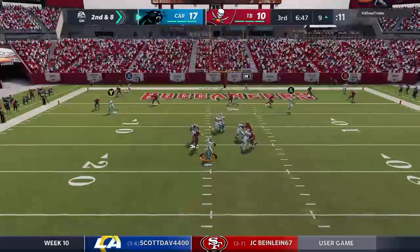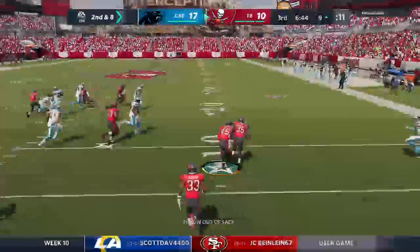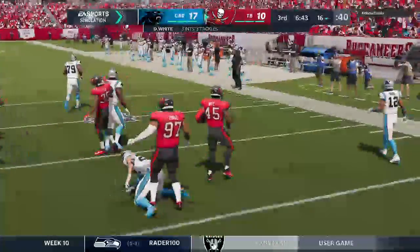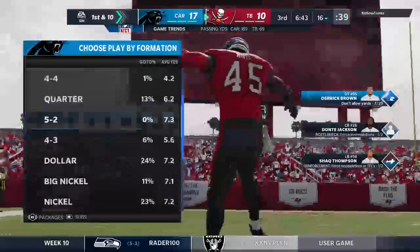Now a 2nd down throw for Love here. And his pass is intercepted for the 4th time today. It's Devin White, the linebacker. And the return just out across the 15 to the 16-yard line.